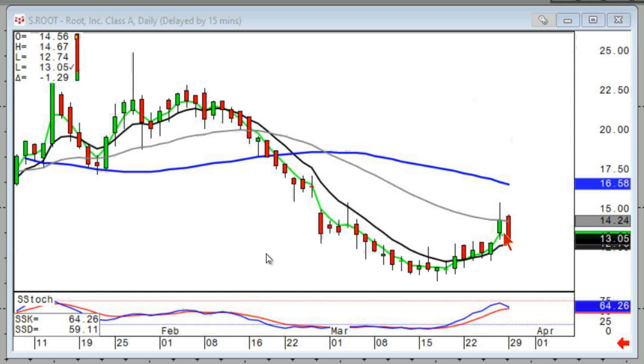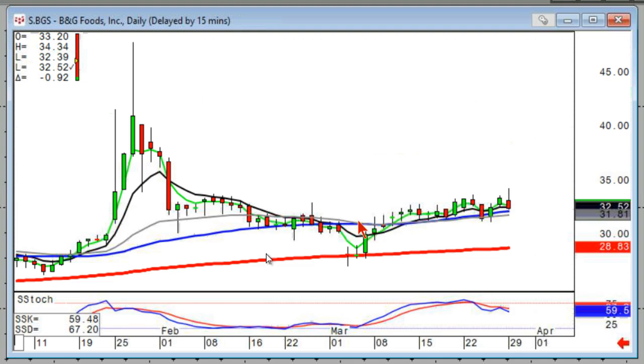Was the dimple two days before? No, there really isn't a dimple on this one. Which one had a dimple? BGS. You can see the little dimple right here. And what do we know about the dimple? If you use the dimple as a halfway point, then the same distance from here to here, as it took to hit the dimple, is where you're likely to see the breakout.